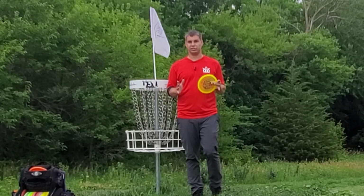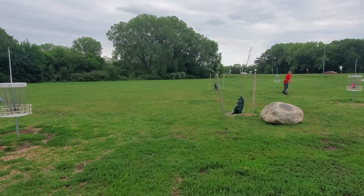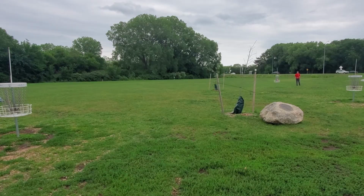This is Beal Slough Disc Golf Course. It is quickly becoming Nebraska's #1 disc golf course for several reasons. As soon as you park, you'll notice right away that there's not one, not two, but 3 practice baskets.